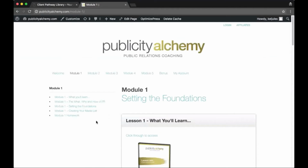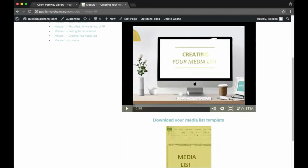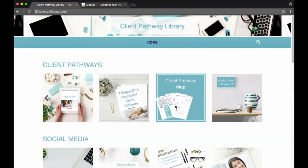You can also go through to each of the lessons, so just for example, creating your media list, and it will open up with a video training, and some will also have additional resources that you'll be able to use. So that's the Client Pathway Library, which, as I said, is valued at more than $3,000, and it's always being added to depending on what clients' needs are. As new tutorials are created, they get added to the library.